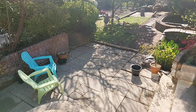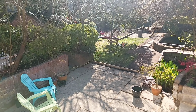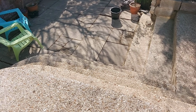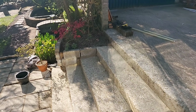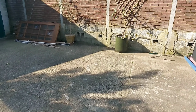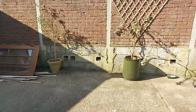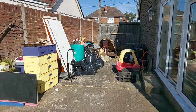We're taking down the deck. So this is now looking down the garden from the patio doors on the conservatory. You can see concrete steps. So we come out, go round a couple of steps, and then we've managed to clear quite a lot of the crap that was outside the garage. We've got one more dump run to do this afternoon. Hopefully we can get rid of most of that stuff.